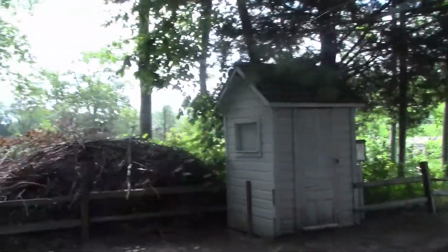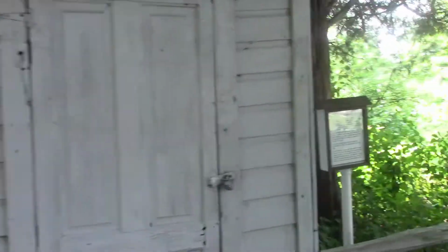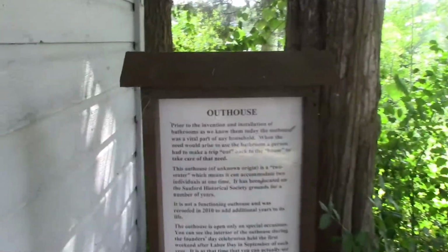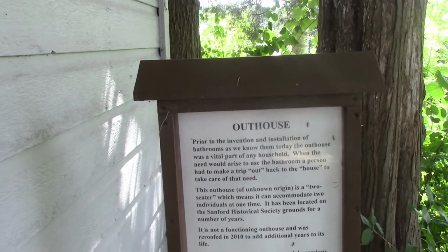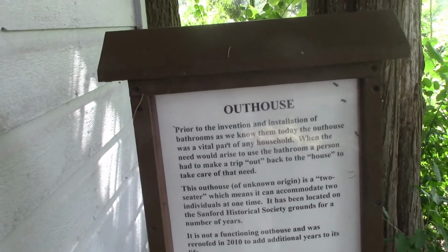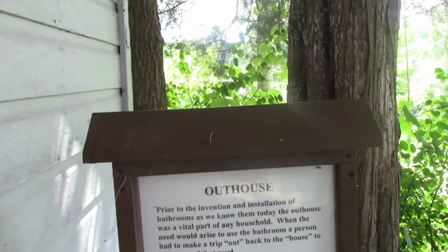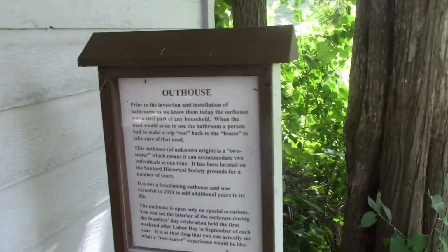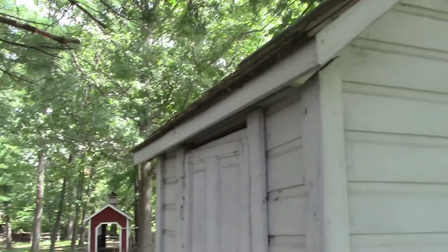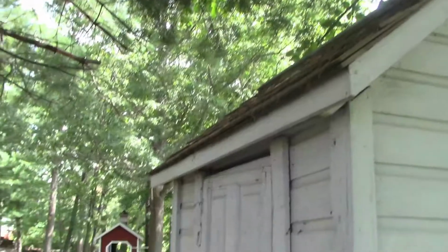Of course, you got the old outhouse. That's the outhouse. Yep, outhouse. Prior to the invention and installation of bathrooms as we know them today, the outhouse was a vital part of any household. When the need would arise to use the bathroom, a person had to make a trip out back of the house to take care of their needs. That's cool. And look, they got ants in there. Yep, that's how they used to have to do it. Didn't have indoor plumbing like they do nowadays. And I've used some outhouses before, not, you know, like the old school, but I've been to places where all they had was outhouses.